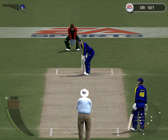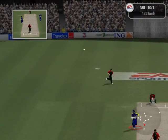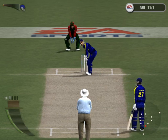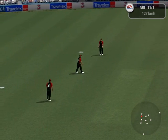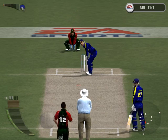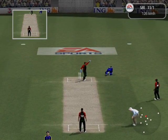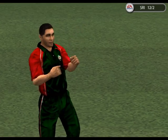Jayawardene waiting at the striker's end. There it goes. Ashraf Mortaza started long on. There's the first runs for Jayawardene. Tariq Aziz to Adapadu. Stopped by Javed Omar. Tariq Aziz, the ball to Adapadu. And Saka is chasing that one. Well, that's off the batsman's pads. This was how the wicket fell.